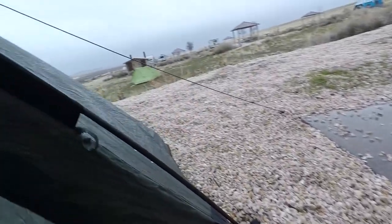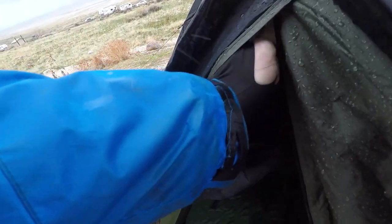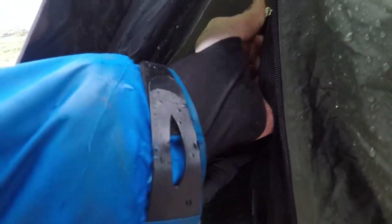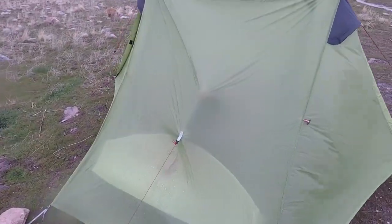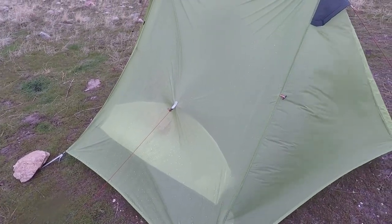I'll tell you what, though. It's held up well. When they call this a bunker, they mean it's a bunker. I am safe and dry and warm from all of the elements. Down in my tent for now. You staying dry? So far. Back into the warmth and safety of the bunker.